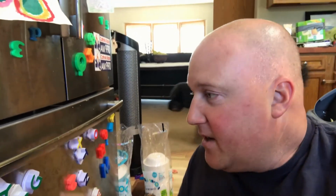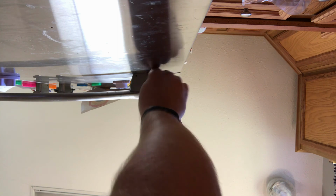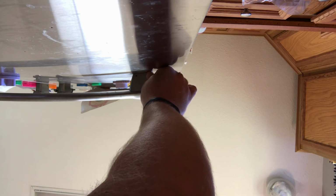The handle on the freezer is a little bit wobbly, so in order to fix it, there's a couple set screws underneath there. Lots of fun because you can only turn them a half at a time. Let's see if we can do this. Come on, get in there.